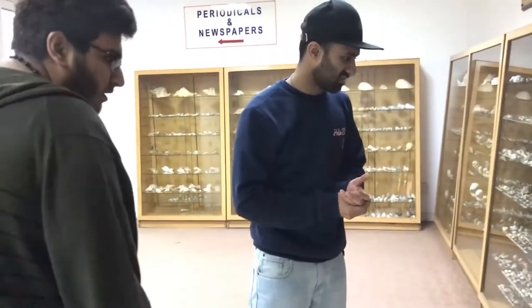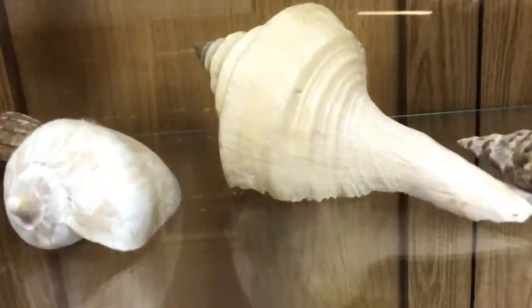This university has one of the biggest collections of seashells in the world. Some of them date back to the 1700s.